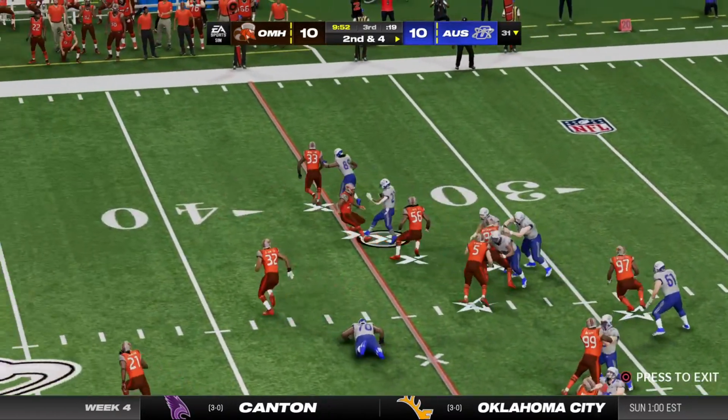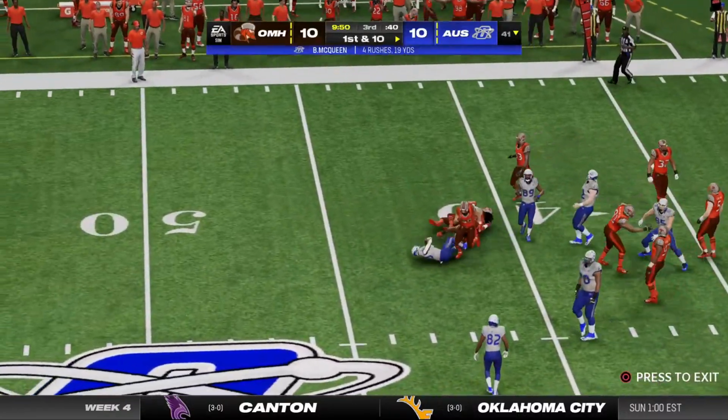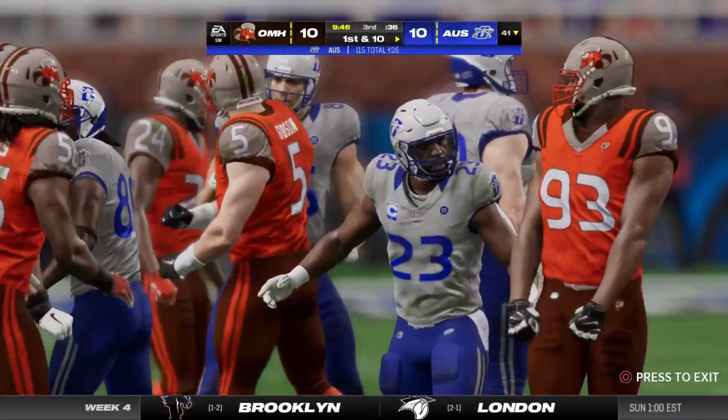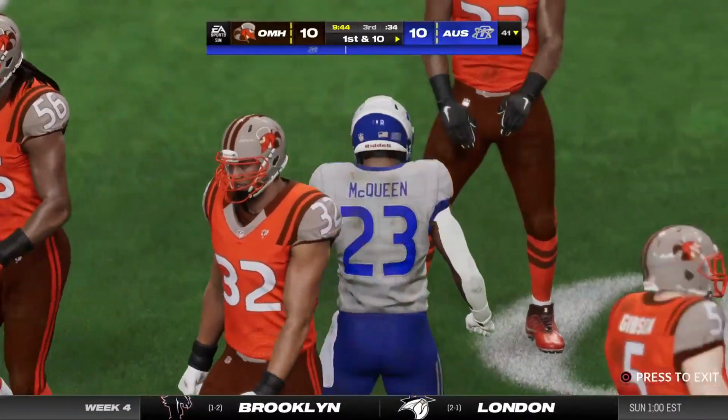On second down now, McQueen. And they get him down, but not before he takes it across the 40-yard line. 11 yards there, first down.